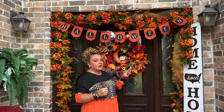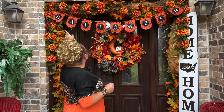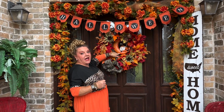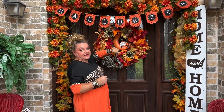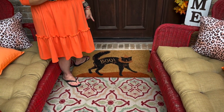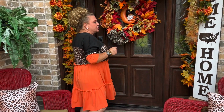If you recall, if you went to the fall holiday home tour, you'll remember most of what you see here. But what I have added in is this little garland. I found this fantastic black cat sitting on a moon on Etsy. And then I found a similar cat that's just sweet as he can be. I can't remember where I found this, but anyway, cat, which you're not surprised about. So come on in, let me show you what else I did.